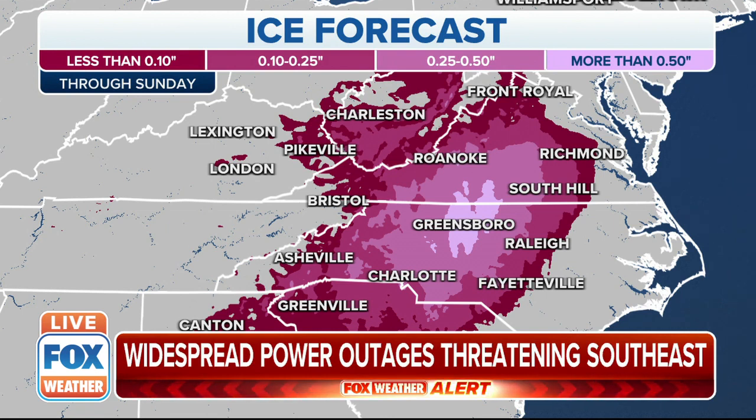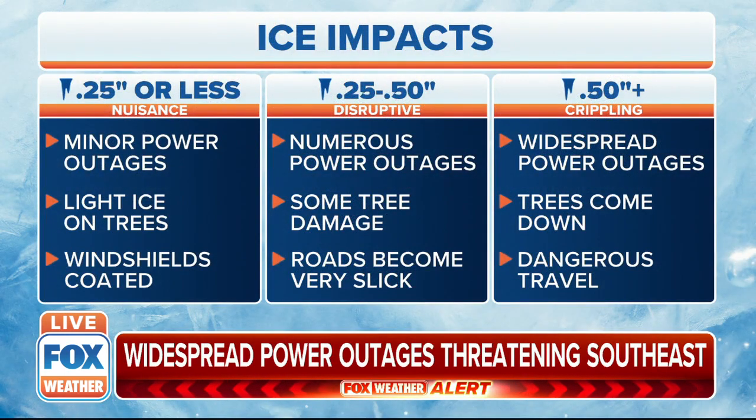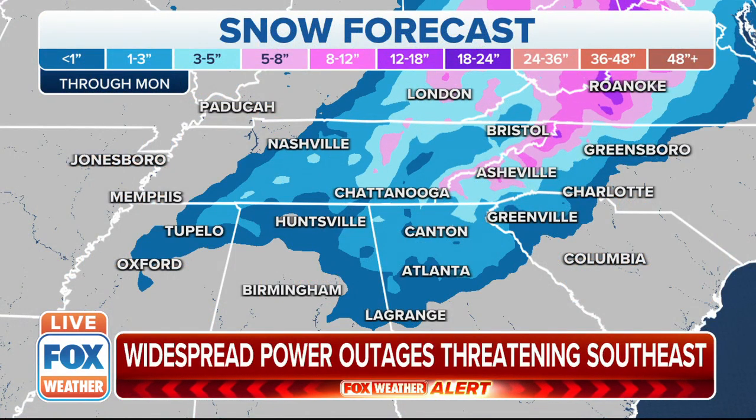Greensboro, the heart of this ice accumulation, where it could go to a half inch of additional ice accumulation on top of what we're already seeing. When we get ice like that, we have numerous power outages, some tree damages, roads basically turn into ice rinks, and we've got major issues to contend with. So that's the reason for all the warnings from governors to road officials saying you want to stay indoors and avoid the impacts of the storm on the roads.